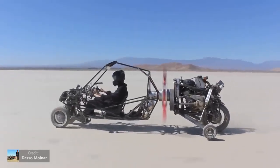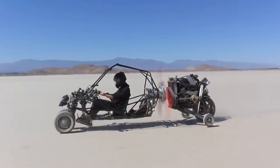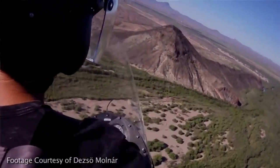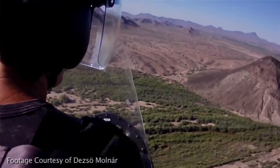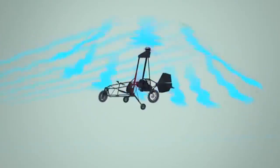Dezso Molnar hates traffic, so he's built a flying machine. The G2 is constructed using a steel and carbon fiber frame paired with a stock Suzuki GSX-R600 motorcycle engine and a carbon steel propeller. The propeller disengages with the rotor and engages with the transmission, allowing the vehicle to achieve speeds of up to 200 miles per hour on the ground and 90 in the air. Mad Max in real life.